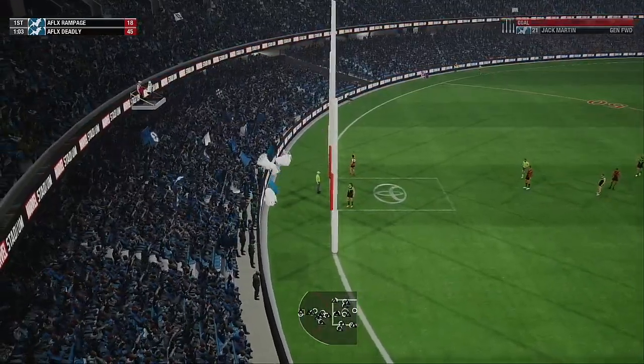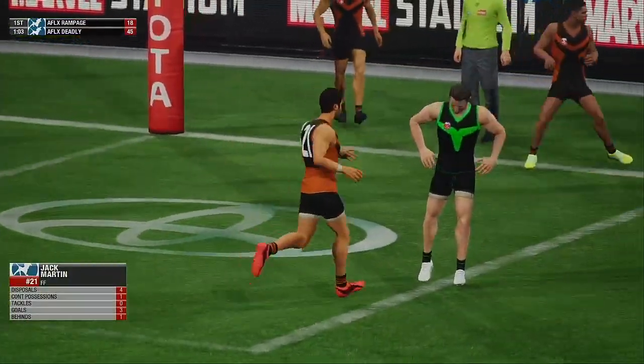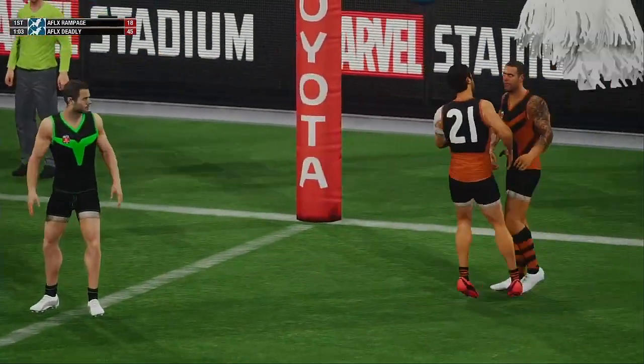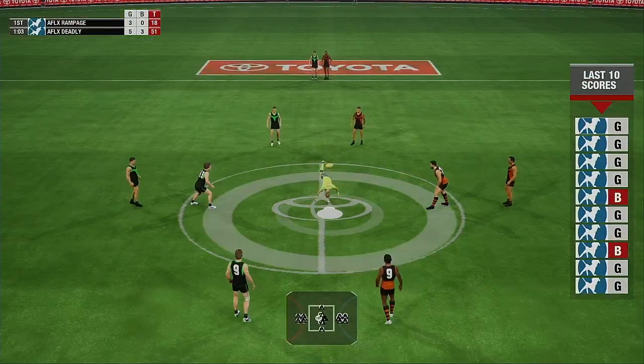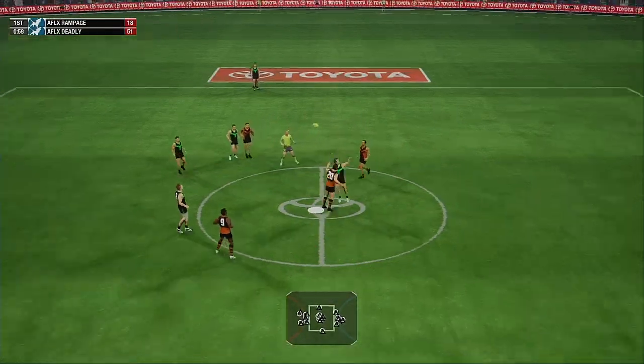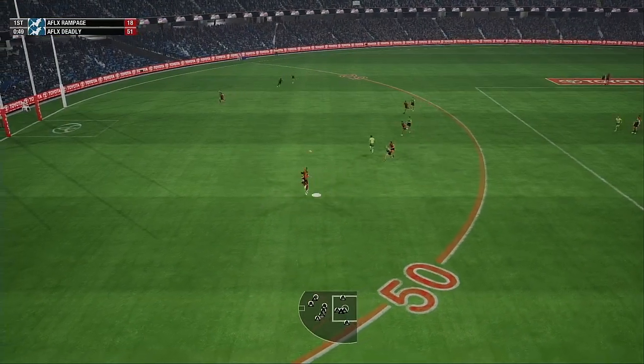Cleverly sockers it off the ground for a goal. Congratulated by his teammates. The visiting team doing well at the moment. Umpire ready to resume play. Guides it down. With the ball now.